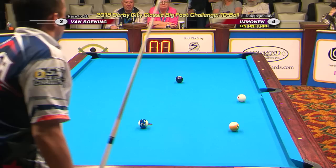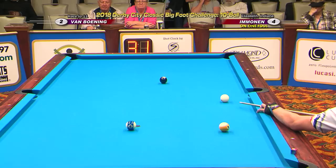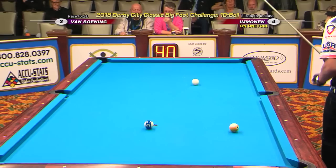Chose the corner pocket for cue ball control. Good decision. Could use a stop shot here on the 8. That would be fine. I think he's going to draw it into the rail, one rail. No, you were right. You're playing very well, Mark.